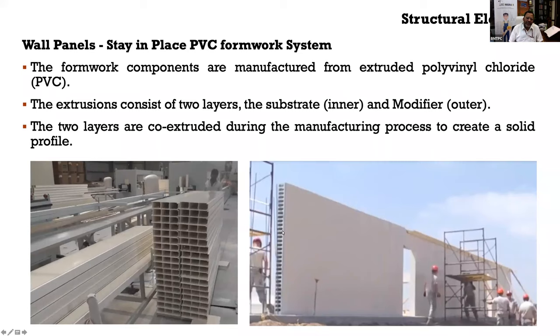Here in this lighthouse project at Lucknow, we are using this PVC wall form as infill wall panel, but it can also be used as a load-bearing wall panel. And when you use it as a load-bearing wall panel, you can fill this core, which you see, with the concrete. And in these cavities, you can put the reinforcement depending upon the requirement.